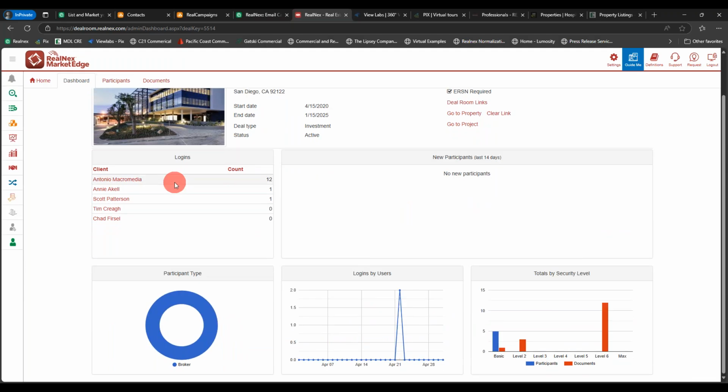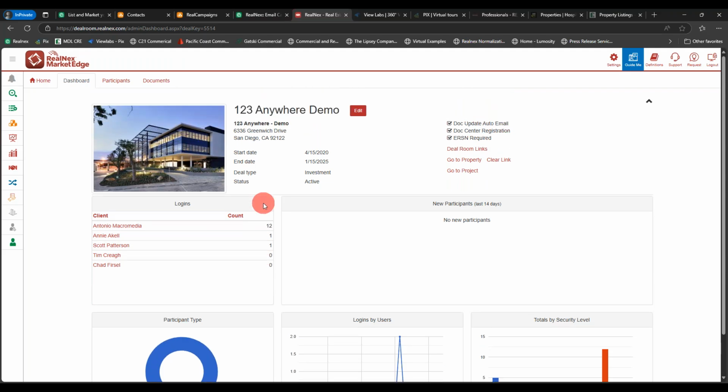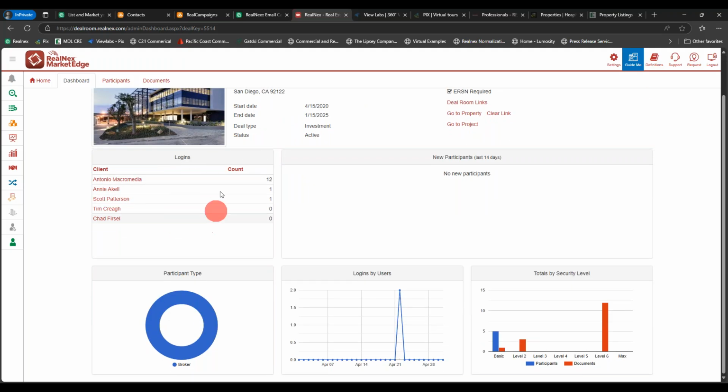Now you can see who logged in, who didn't log in. This information is also available for your team. So if you're using the project section back in the CRM, you'll be able to see everybody that logged in. You'll be able to see everybody's security level and all that information. So one person can manage the deal room, but everybody can take advantage of the deal room activity back inside the project section in the CRM, because again, it's the direct integration back into that system that makes it super powerful.